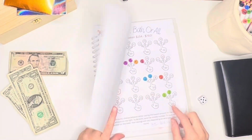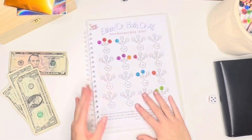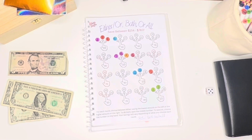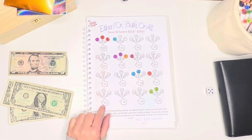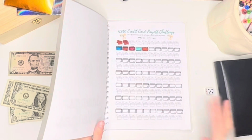Now we are down to $8, so I'm going to check out the either or both or all challenge and see if there's anything I could do if I happen to have a 5, or there's no 8s on here, but a 5 and 5s are not available. So my goal here is to do at least something in each hand. Now, ideally, I would cover this page, because if you cover this page, you're going to save $1,520, I believe, is the total if you color in everything. But for me, I've just been trying to do something in each hand.